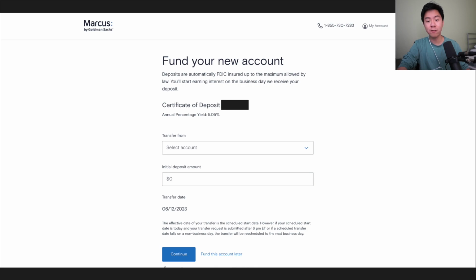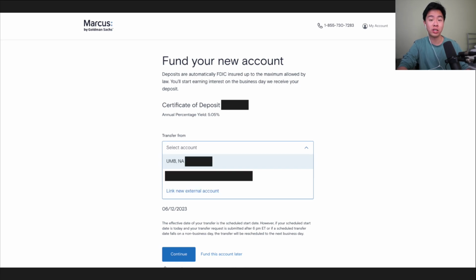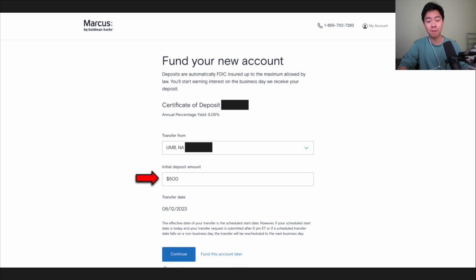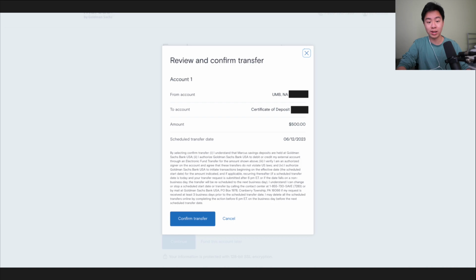And on this page, we are funding our new account. Keep in mind that 500 is the minimum balance to open. You'll select the bank account that you want to make the transfer from. I use a Fidelity checking account, so this shows up as a UMB bank. I'll also put down $500 as my initial deposit. You can fund this account later, but just note that you won't be earning interest until the minimum balance is met. And if you're happy about your funding, select Continue. You'll get this review screen right here to confirm your transfer. If that all looks good to you, select Confirm Transfer.